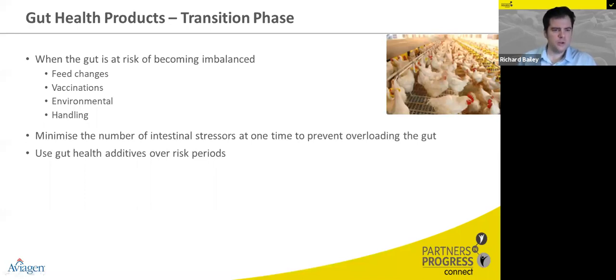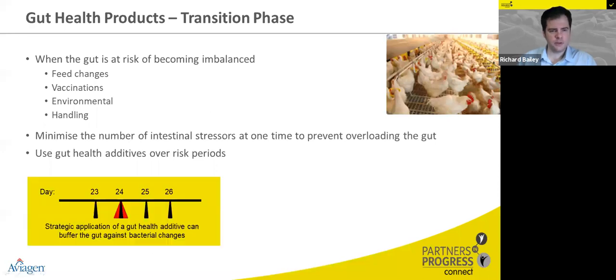We can also use gut health additives over risk periods. So for example, say that we have at day 24 a feed change. If we go in with a product like a phytogenic or a probiotic or organic acid at day 23, 24, 25, and 26, we're offering a buffering capacity to the gut to prevent the potential overgrowth of the less favorable bacteria. So this is a strategic use of a gut health product over a risk period. And this can be done over any risk periods at all.